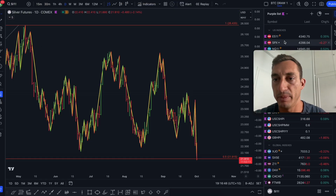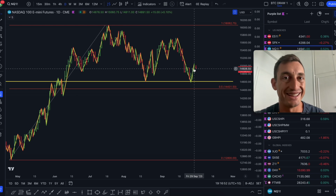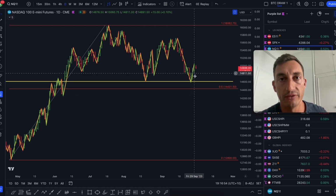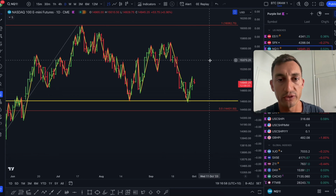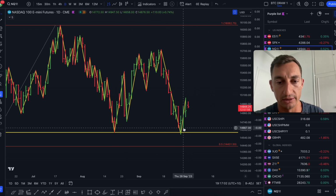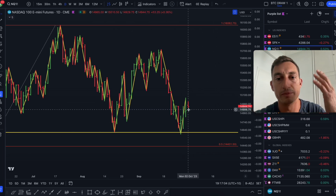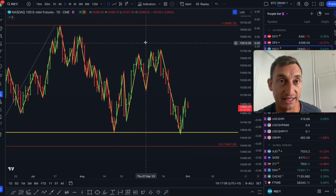So let's head back to what's going on in the stock markets. The Nasdaq's having a little bit of a stronger push here than the S&P. So that's a good thing for the tech sector. And of course, Bitcoin and cryptos are more so aligned with the tech sector than the S&P 500. So you're seeing a little double bottom come in here. And so potentially we're rounding the lows here at the moment, potentially. So it's good news there.